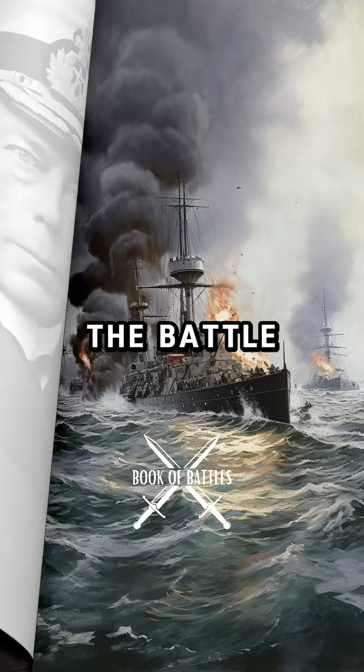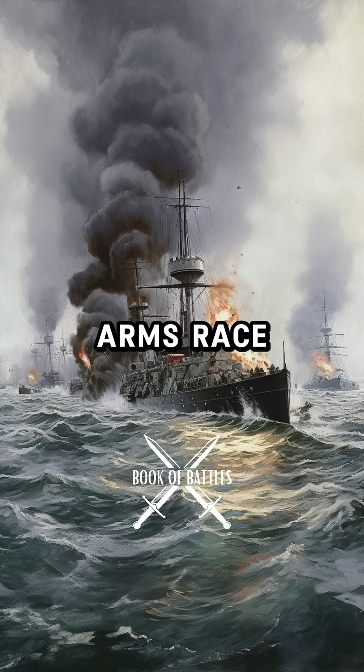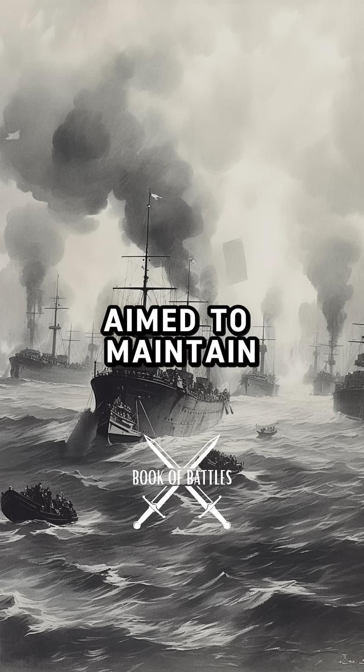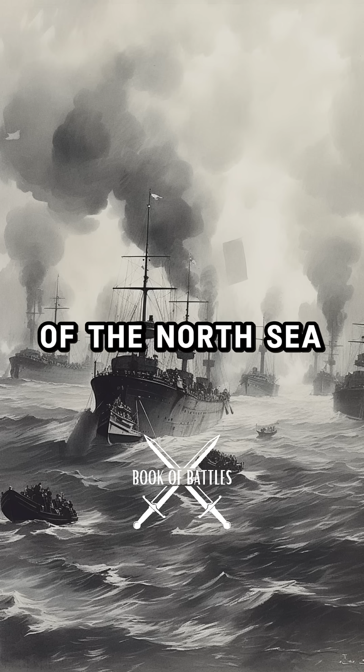The battle was the culmination of the naval arms race between Britain and Germany. The German High Seas Fleet sought to break the British naval blockade, while the British Grand Fleet aimed to maintain its dominance of the North Sea.